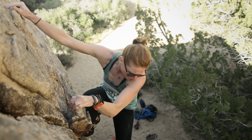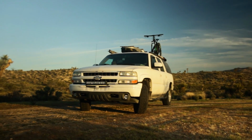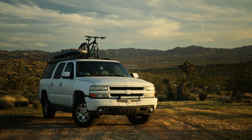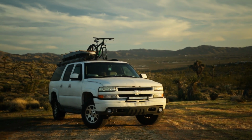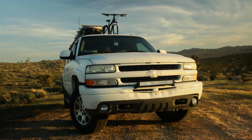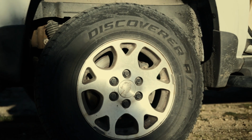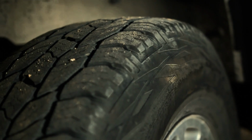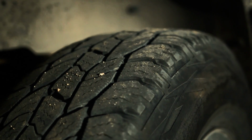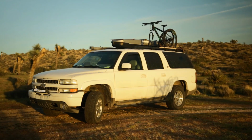Hi, I'm Carney, and this is my adventure mobile, Hooper. We decided that we wanted to live in the smallest vehicle we could, and 4x4 was a non-negotiable. That ruled out most vans for us. This is a 2002 4x4 Suburban with the off-road package. It was significantly cheaper than a 4x4 van.